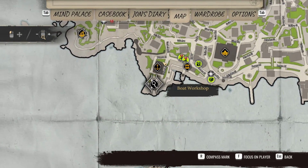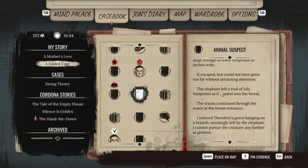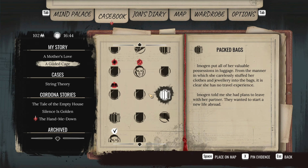So that's this down here. We'll get to that in a minute. We asked her about the elephant that we tracked. She said she considers Goliath dangerous, but he'd never been aggressive with Theodore before. Essentially, Theodore loved the elephant, and the elephant could just clap its wings and he would be at its beck and call. Which follows my theory that I'd said before, where I didn't think Goliath would have actually hurt him. Not intentionally, not willingly, not just out of the blue. So that was pretty interesting.